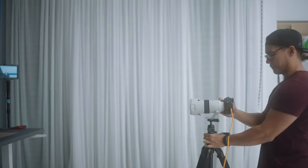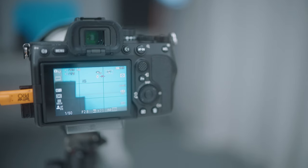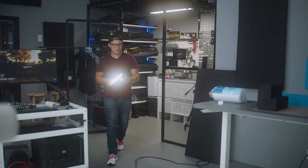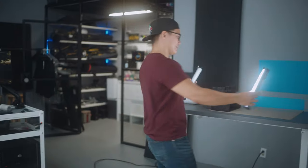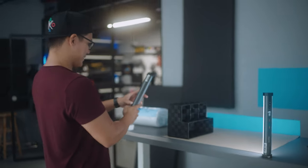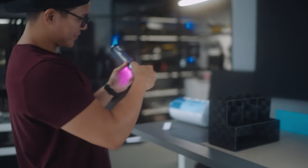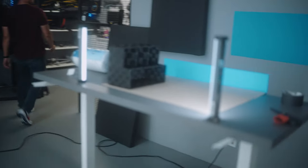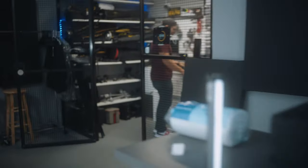Okay. So we're going to light them separately. Just going to put my lights here. Okay. Hopefully these are charged. Still don't know what I'm going to light that with. What other lights do we have? Am I going to have to go with the big ones?